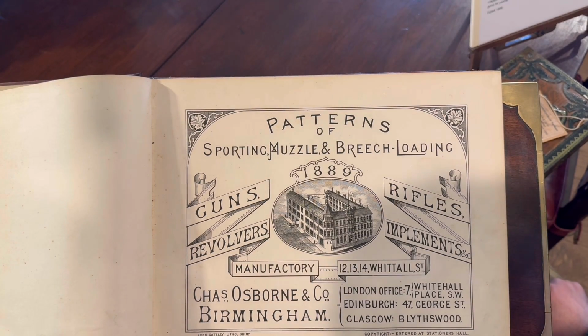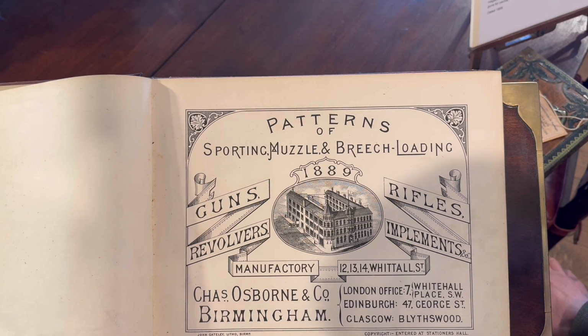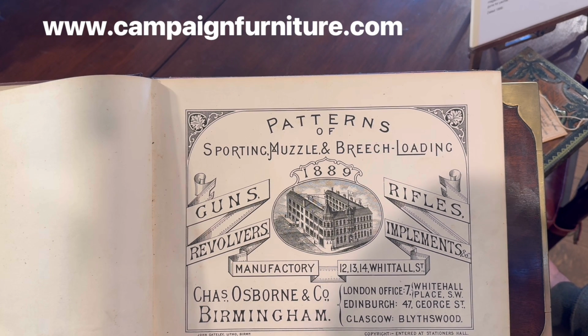Quite a rare catalogue, dated 1889 for Charles Osborne and Co. of Birmingham. And a very, very interesting book. They became a limited company in 1896, and then they were bought out by Skimming and Wood, who were also a Birmingham company, in 1929. So they were in existence for close to 100 years, and their work enjoys quite a good reputation. But a scarce catalogue and full of wonderful information.